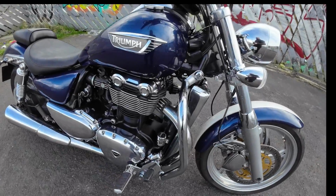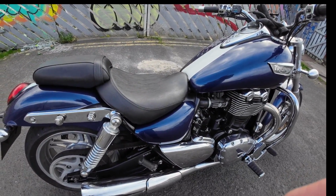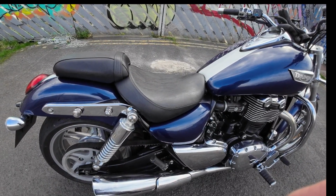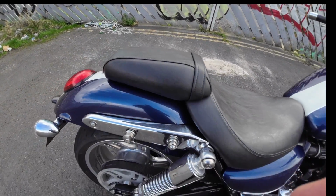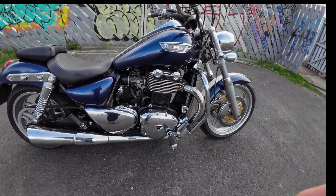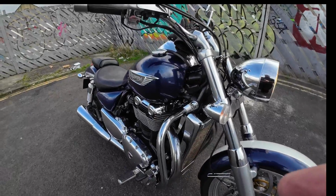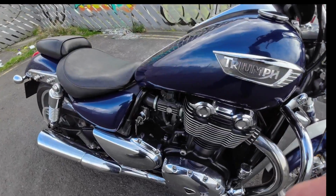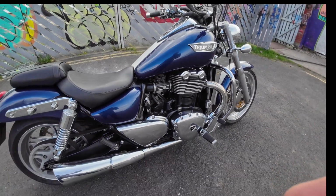Lovely, comfy, classic cruiser. Low seat height as well. Seat height pretty low down. Comes really low. Very comfortable. Nice and wide. Two up option as well. The bike did come with a detachable sissy bar, which I've taken off. And loving it. It's also got these engine bars on the bike as well, which I've kept on at the moment. Better turn it off now in case I end up with a flat battery.